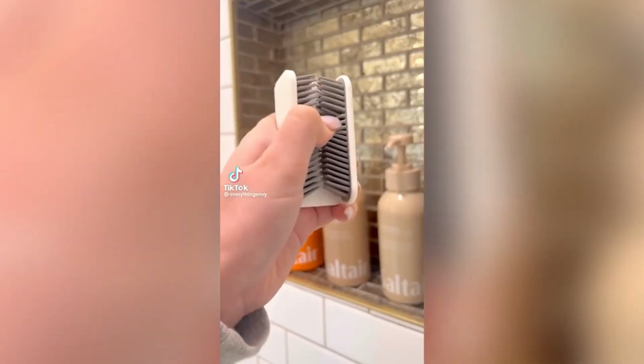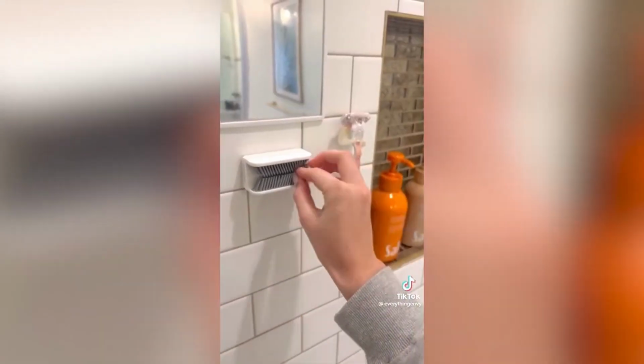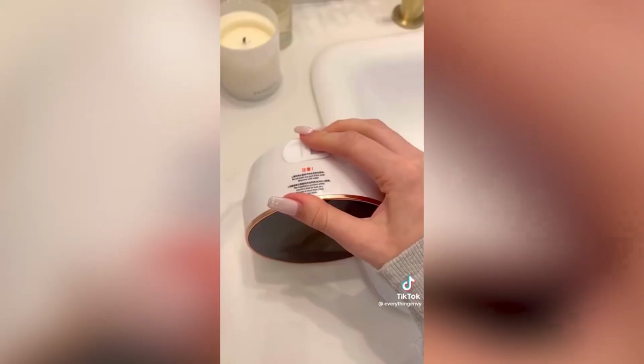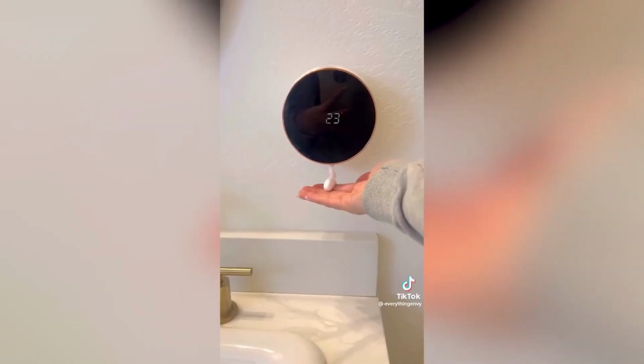Amazon bathroom gadgets you need. This is a hair catcher that you install in your shower and is a spot to catch all of that loose hair to prevent your shower drain from getting clogged. Last, if you're low on space or if you love stylish home gadgets, then we love this automatic soap dispenser that will install within a matter of seconds onto your wall, is rechargeable, and will dispense the perfect amount of soap into your hands.